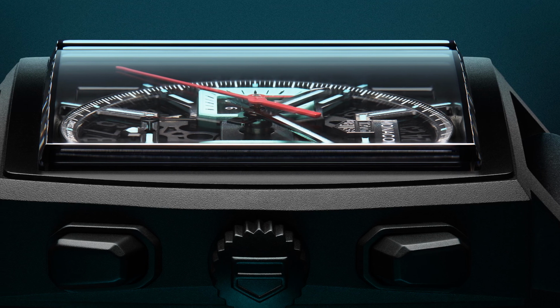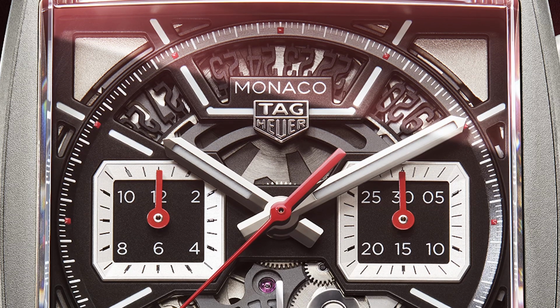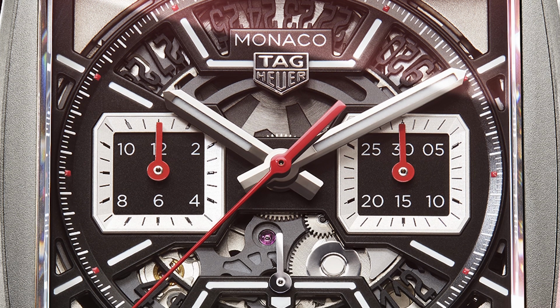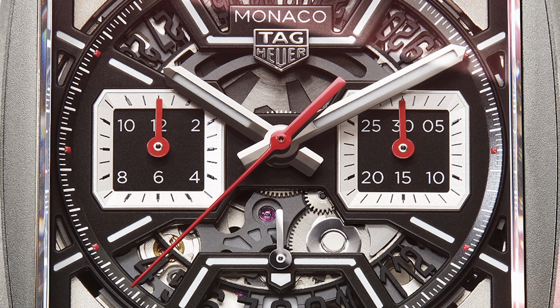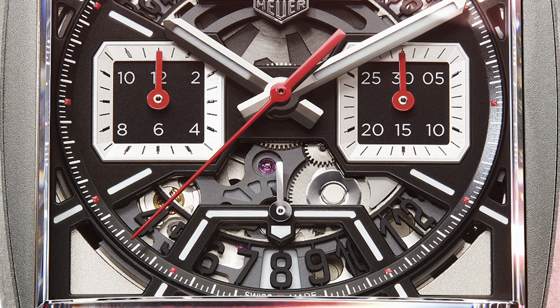And of course, the dial is opened up, which gives the square subdials at 3 o'clock and at 9 o'clock a kind of floating feeling over the base plate of the movement. You can see the entire date window, and of course, you can read the date. You can find it down there at the bottom at 6 o'clock.